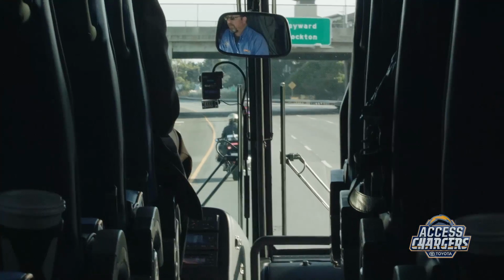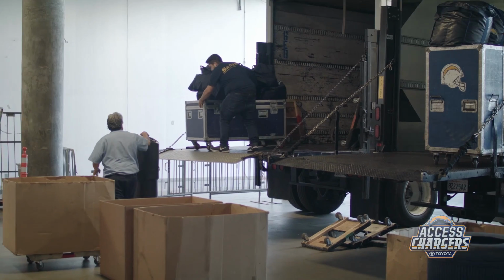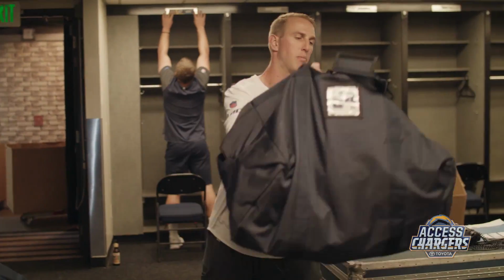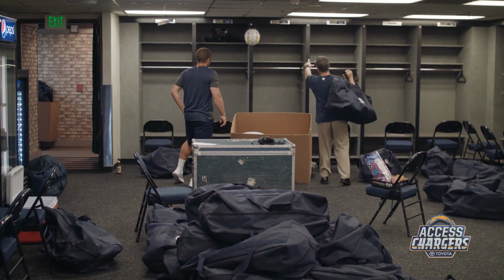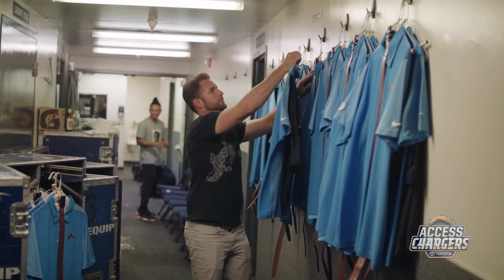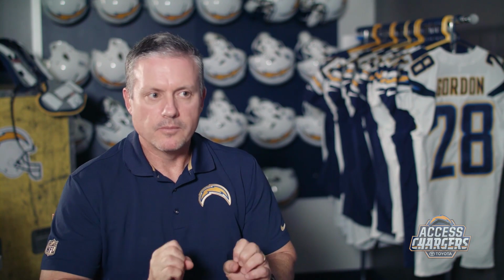After the team lands in Oakland, the equipment staff heads straight to the stadium to prepare for the game. When we get to the stadium, we'll unload the equipment, and as soon as the nameplates are up, then we're able to go in and we can start putting the players in each locker, the coaches in their lockers, the staff in their lockers, and then it just goes from there. It's knowing where you need to put the equipment and getting it in the right places.